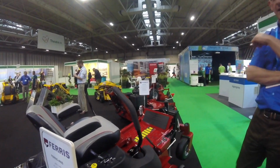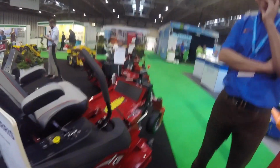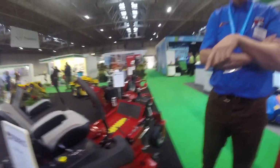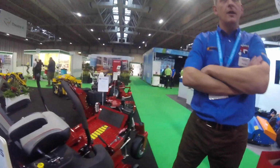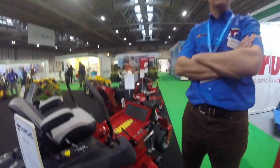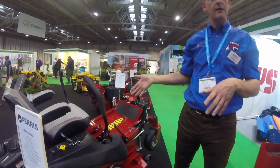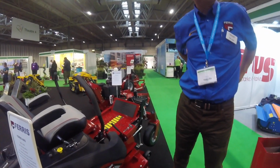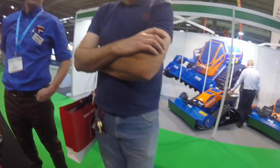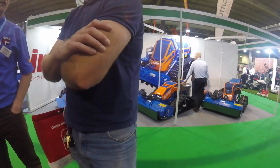So Ferris only entered the stander market last year. Oh, so that's why you're not selling the big ones yet. Which is the biggest one that they sell all round? In the UK? No, in the US. I think it's a 62. They do a 60. I think it's a 61-inch deck on the stander, which is a big lump. We wouldn't sell anything like that big in the UK. Or maybe a 52. Yeah, it's unlikely because most of the Wright sales are 36 and 48. That's a very popular market.